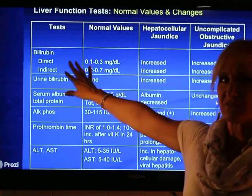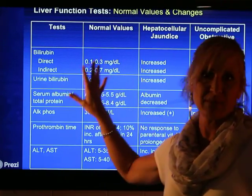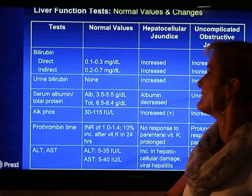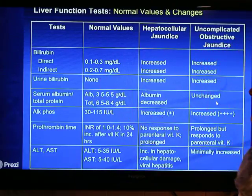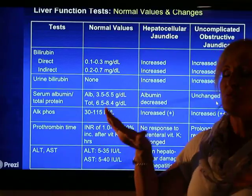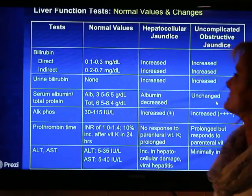The numbers on this are fairly low. If you'll just remember, none of the bilirubins should be higher than 1. And that makes sense because it should be in the stool, not in the bloodstream. So if it's getting higher than 1 milligram per dL, it's too high. You should not have bilirubin in the urine. That should never be there. So when you do start spilling bilirubin in the urine, it's too high in the bloodstream.